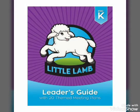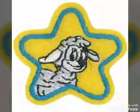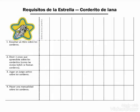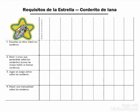Today we will be focusing on the Woolly Lamb Star, which is the first star and one of the first requirements from the book. This star has 4 requirements to be able to complete, which is read a book about lambs, say 3 things you learn about lambs, play a game about lambs, and do a craft about lambs. As you can see, there are 4 easy steps that can be made into lots of fun for the children to learn.